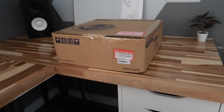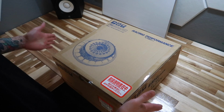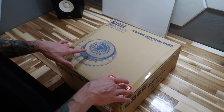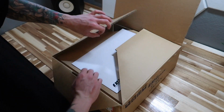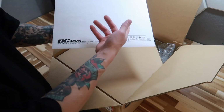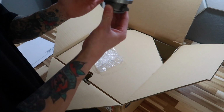And also a package that is going to help us handle all the power we'll be making out of the build 25 Neo: an OS Giken Racing clutch. As we are all aware, I finally pulled the trigger on an OS Giken twin disc clutch. I did not know that OS Giken clutches are only available in Japan, per the pamphlet I've read, and anything in the States that's similar to OS Giken is a fake and they do not warranty them. It comes with this nice pamphlet with the certificate of authenticity, torque specs, and some fancy stickers. They also came with a new release bearing, which is pretty cool.